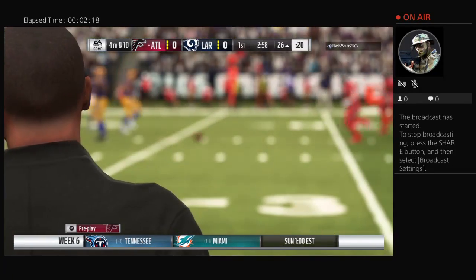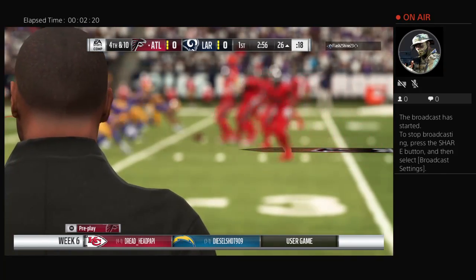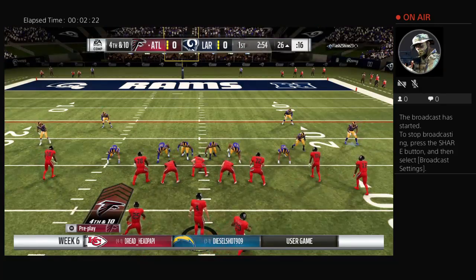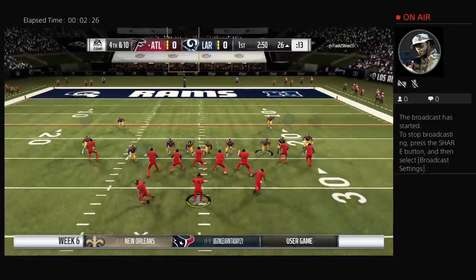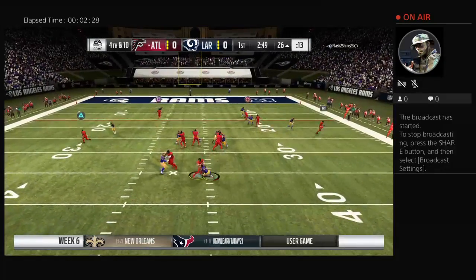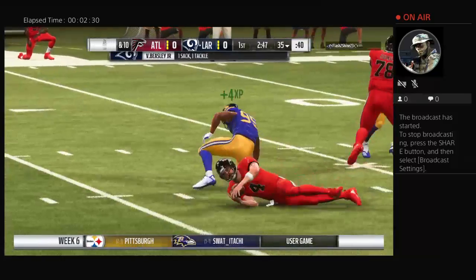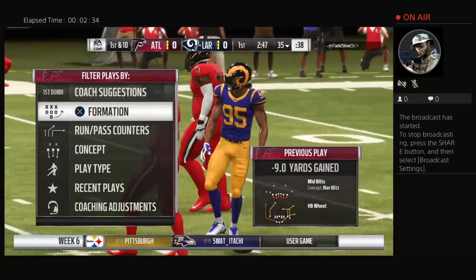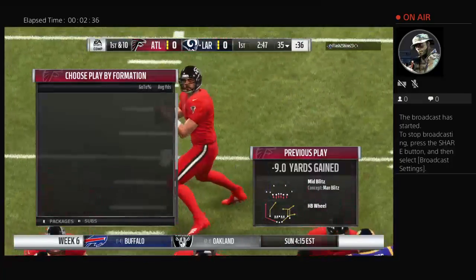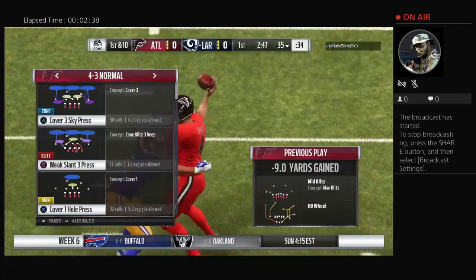And on their first drive, the offense staying out there. They're going to go for it on 4th. 319, 358. They'll go for it. It's Rodgers. And the Rams got him. They bring him down. Vic Beasley, he's the one that got to him. He takes him down for a loss of 9.